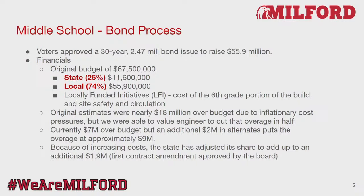Just to go over, our original budget was $67.5 million. The state did provide 26% of that. We were co-funded with OFCC, just a reminder of all the good times that we have with OFCC every month, right, gentlemen? But also locally at 74%, $55.9 million.